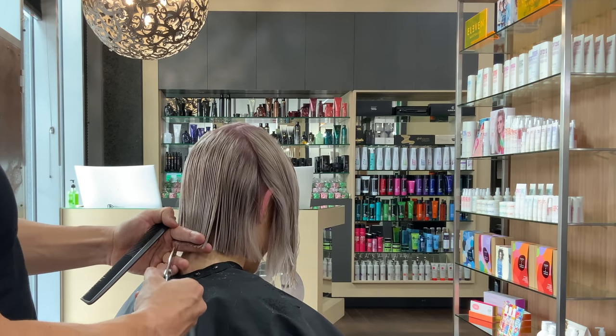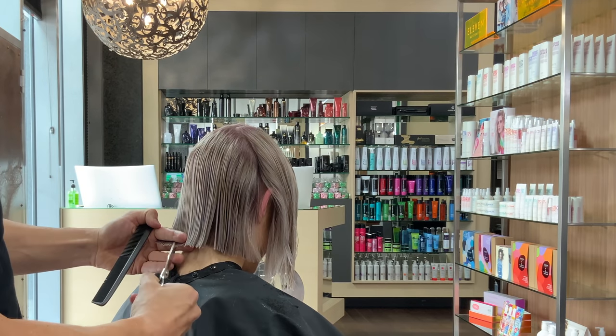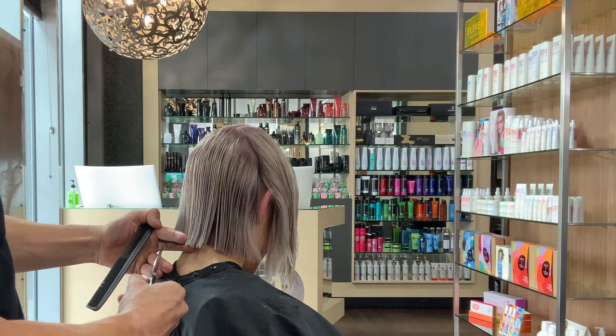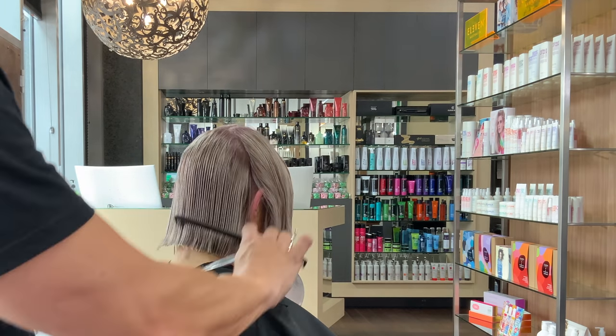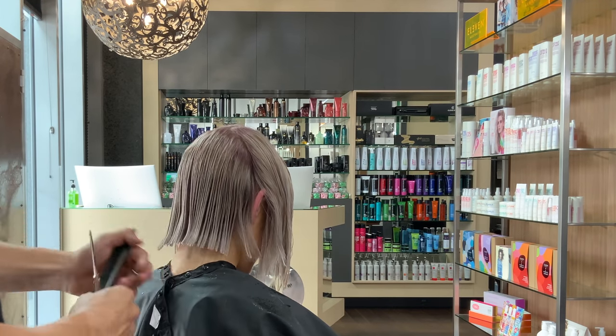Yes, I am point cutting the ends. If you guys are like, he's finally point cutting the hair, it's because the texture I want in this haircut needs to be point cut. So seeing as I've got it sectioned already, I thought I might do that. Yep, that's good.